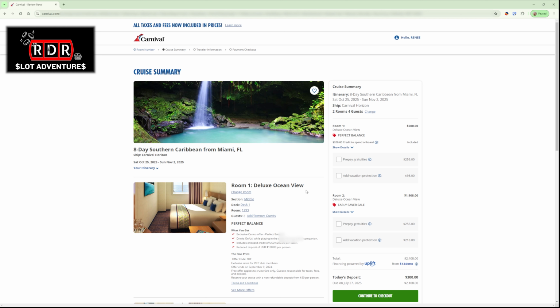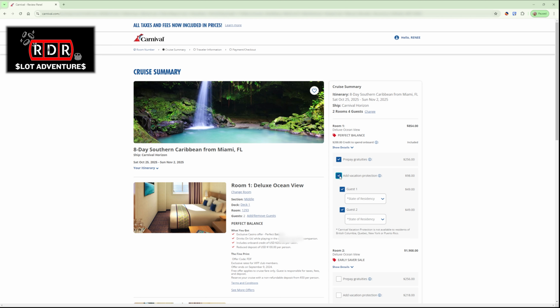So anyway, over here, now it's going to break it up by room 1 and room 2. We always pay gratuity up front, so I'm going to choose that. We also get vacation protection, just in case of work or family emergency, death in the family, something that we have to cancel the trip, we will get refunded our money. So we always pay those things. Right now, for the whole trip, room 1 is $854.